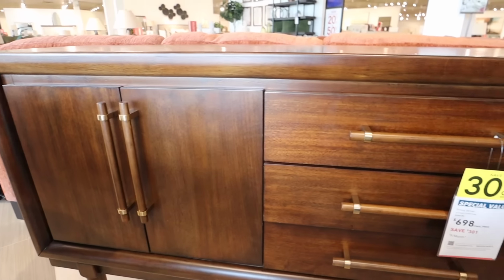This is another new piece that we got in, which is another dining server.